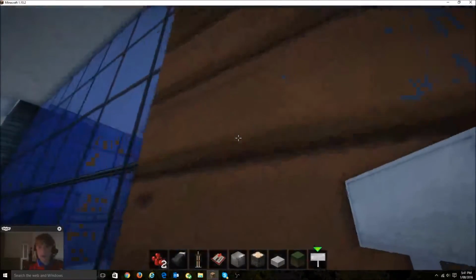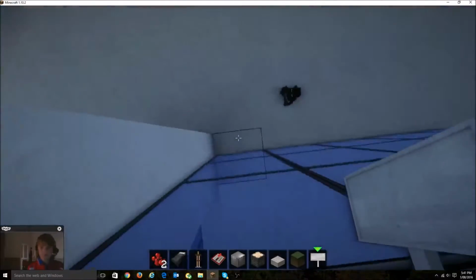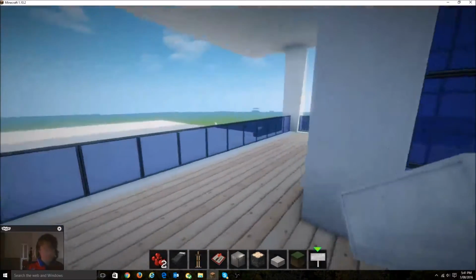What is that? It's a bat hanging onto the roof. Help. Wow. Oh man, that looks like Batman with its yellow eyes. Okay, anyway, this is the balcony.